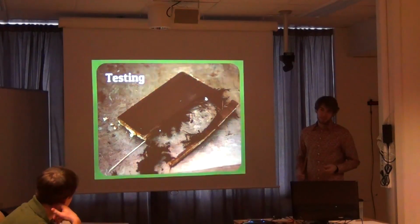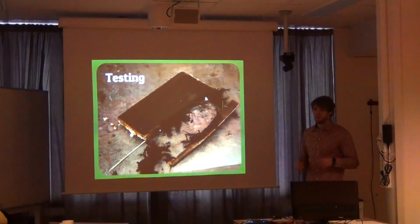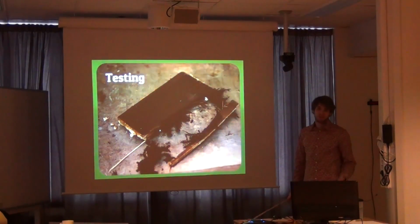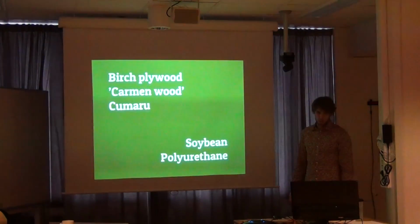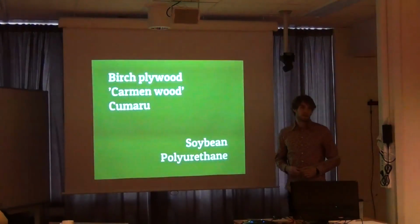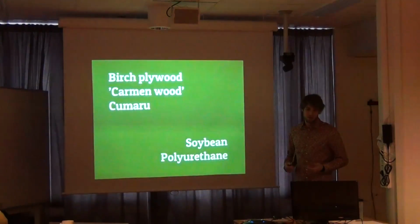Then with all the specimens, I had I think 15 different types of specimens. I did 3-point bending tests to assess the strengths, and then I came up with those results. So it showed that birch plywood is actually quite strong, stronger than beech plywood. That was the other alternative I tested regarding plywood.